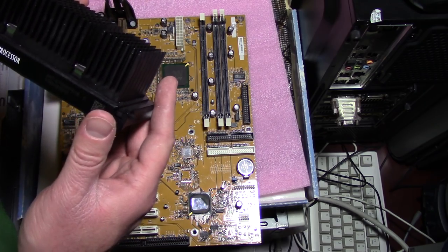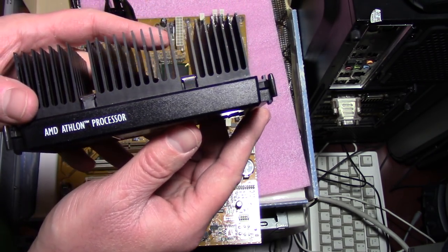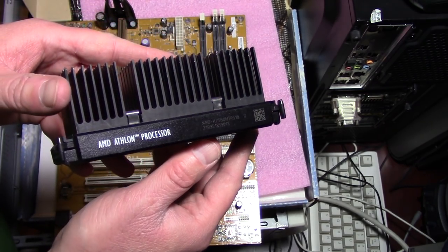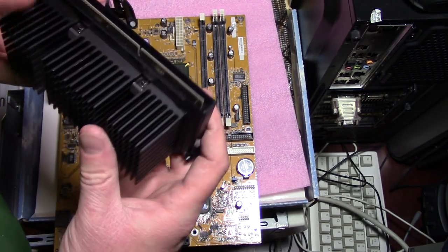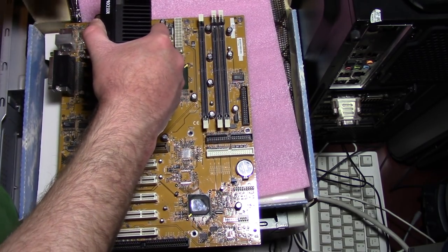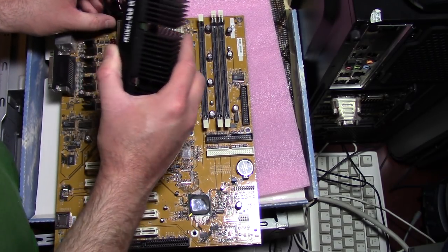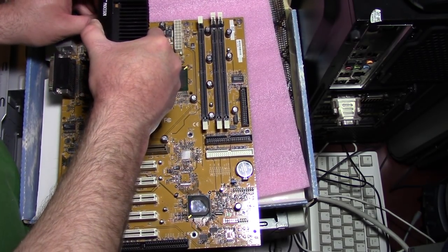The Athlon 550 is going into this system, and this was a chip that I had to find another one of, as my original one got a bit broken from taking the cap off a few too many times. The 550s at the time I got this were not terribly cheap. This one was a good price combined with the motherboard, the Compaq board as a matter of fact. I found a nice little bundle there.